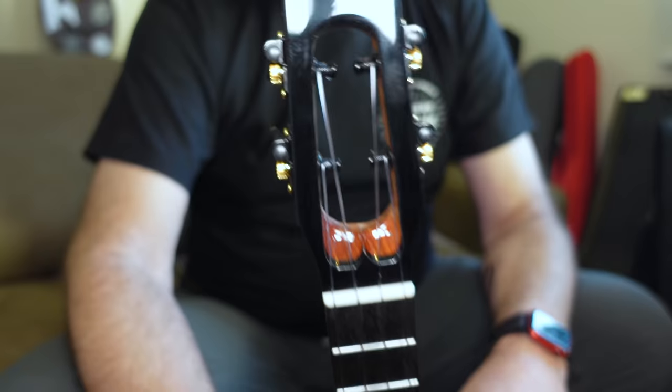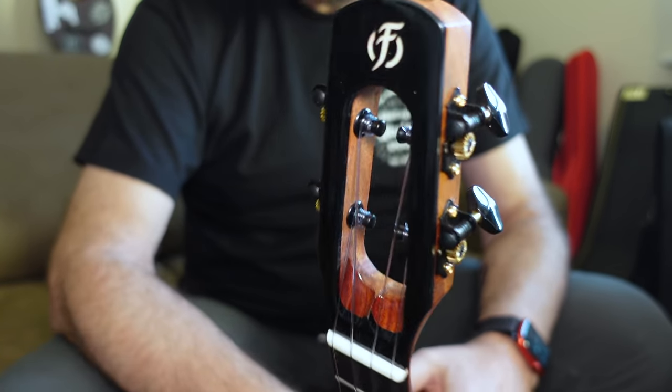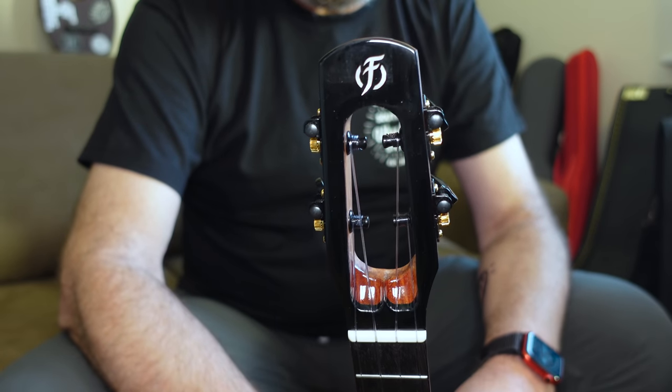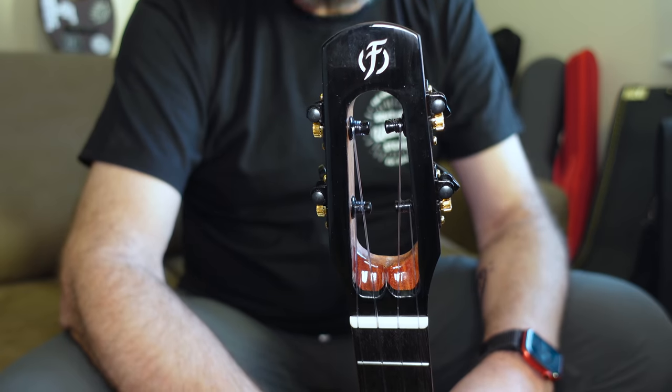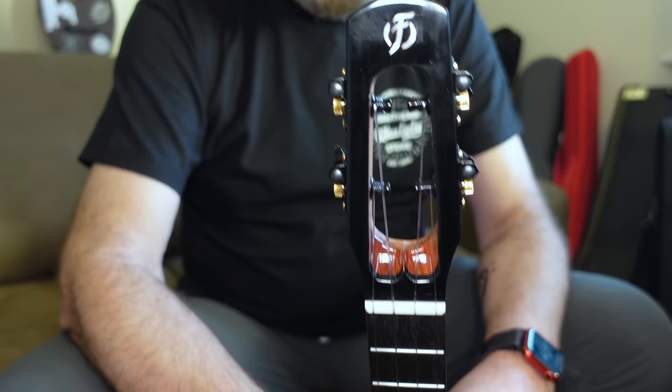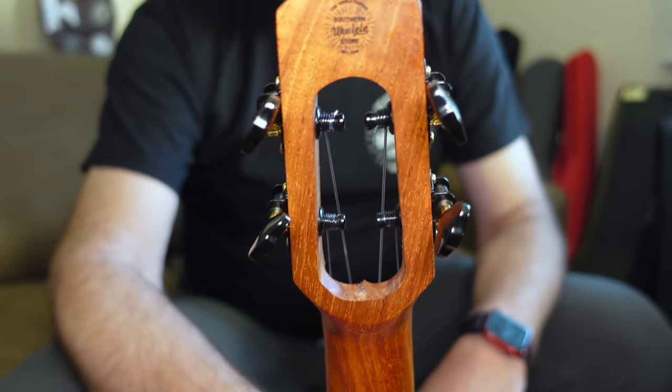That's excellent, I like that. Beyond the bone nut, it's the on-vogue, on-trend style of headstock we're seeing more and more of now. I do like it. Faced in more rosewood, looks really classy, almost piano black on the facing. It's an open frame headstock. I do like those. The Southern Ukulele Store logo is there on the back.